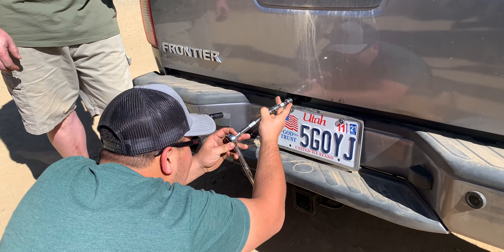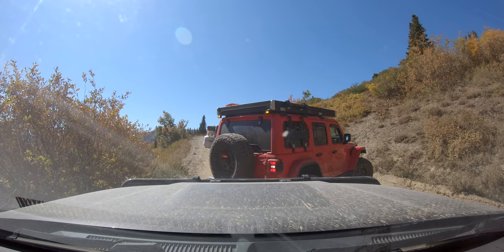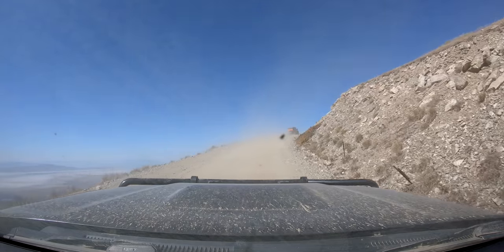Creativity. Despite our best efforts, we could not get their spare tire out. They managed to call a tow truck, and we continued on our way.